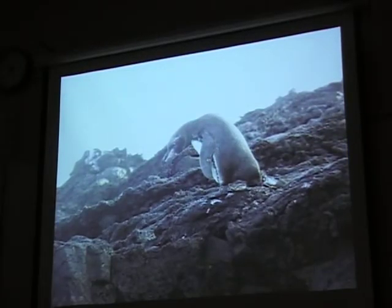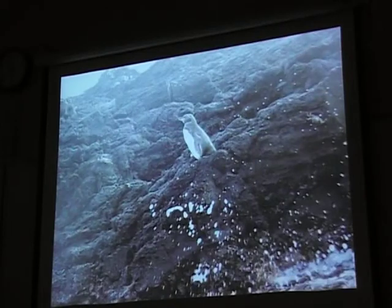Ooh, that's a penguin. Wow, penguin. The Galapagos has penguins. The penguins come up from South America on the cold water currents. They've evolved into a species that's called the Galapagos penguin.